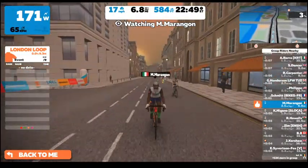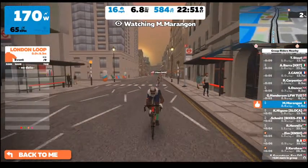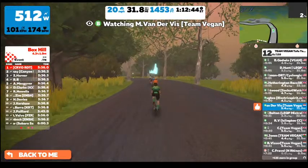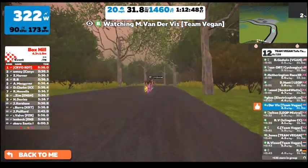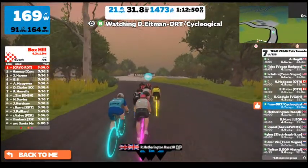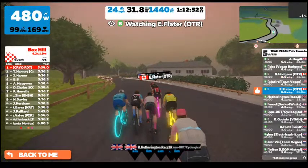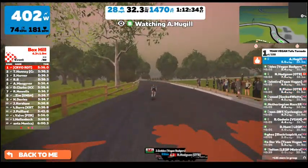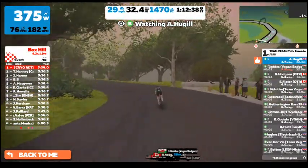But I'm going to head in with Martin van der Vis in our B race now, because we don't want to miss that. All right, it looks like van der Vis and this B pack is just coming up over the top of Box Hill. And Evan Flatter is still up here as well. As I said before, that's my favorite for today. And it looks like a rider off the front, Alan Hugel. Do you know if Hugel is a sign-up? That's Alan Hugel, so he is a sign up.